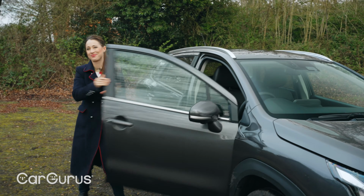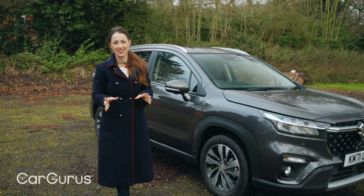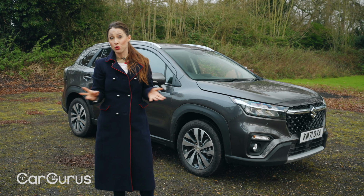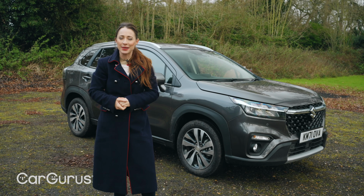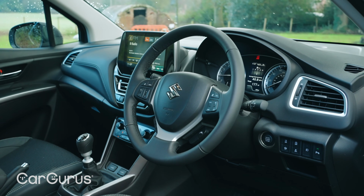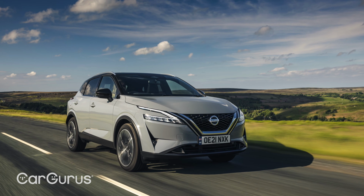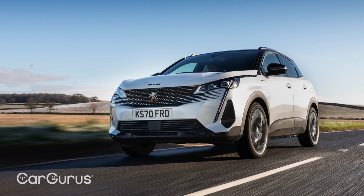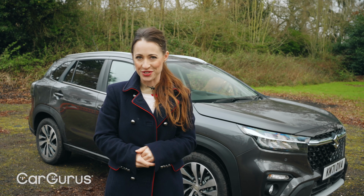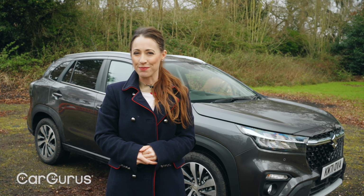So, the S-Cross isn't perfect then, with limitations on practicality, ride comfort and cabin quality, but it is better on all those scores and in many other ways than the car it replaces. That alone makes it a more compelling choice than the previous S-Cross and a more credible rival to super popular cars such as the Nissan Qashqai, Peugeot 3008 and Kia Sportage. Throw in the fact that it costs less to buy than most of its rivals and comes with more standard equipment, and it makes it all the more compelling.